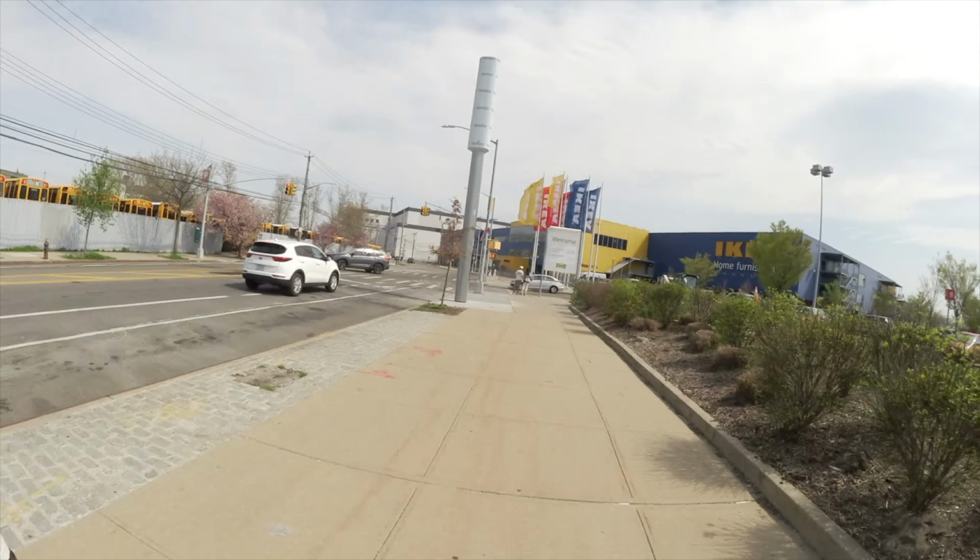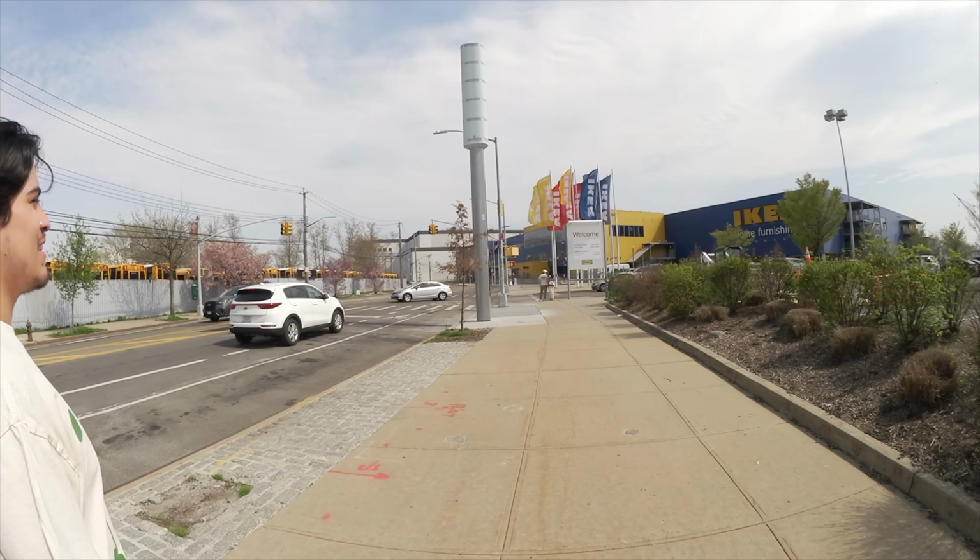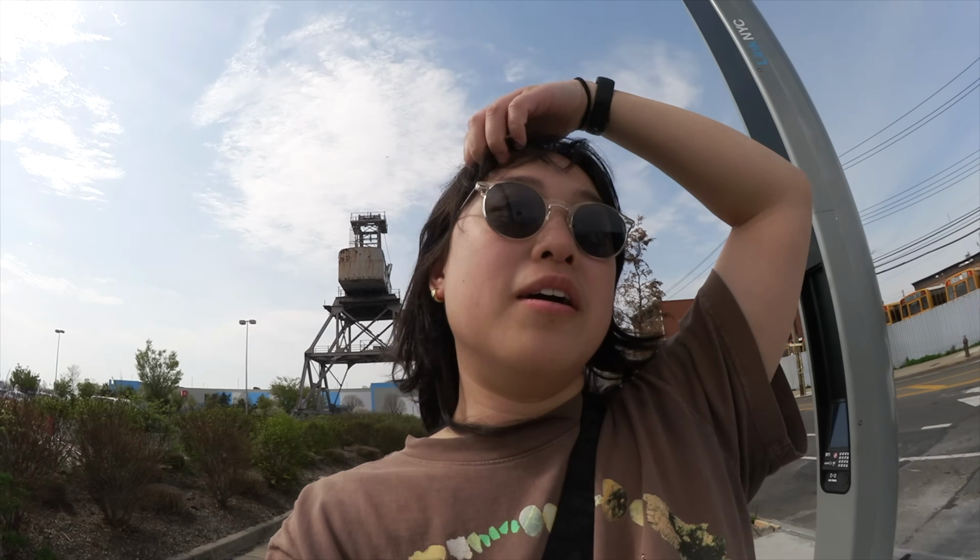And now we're at IKEA. We waited a long time, like an hour. We're not looking for anything in particular. I do want to look at a circular dining table, and then Robert wants to look at some bins for organization, but I can always just spend hours here anyways.